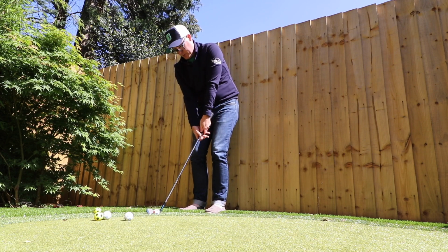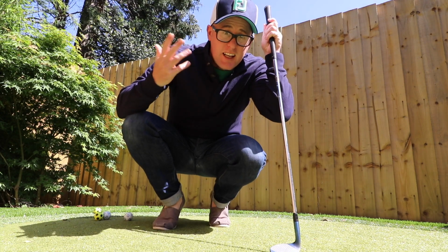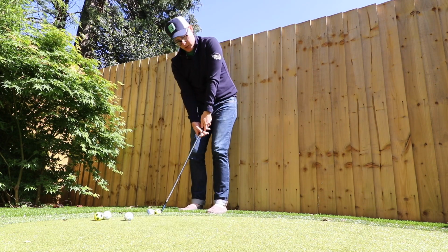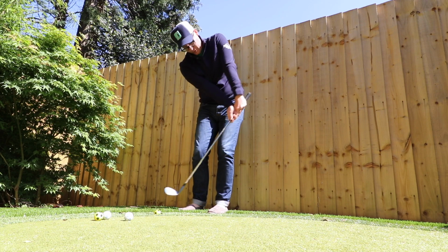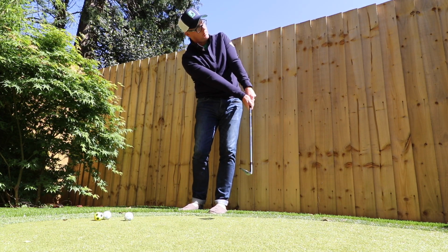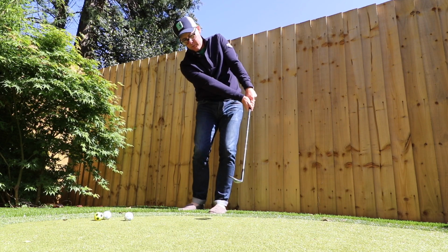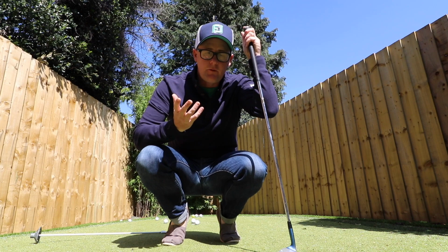Don't change setup, just try and feel like you're dynamically changing your impact to push those hands forward without changing angle of attack, so I'm not pushing my hands forward and just stabbing it into the ground. I'm still trying to react with the ground the same way to hit a lower shot. Then you can do the same thing with a full shot.